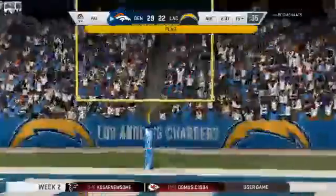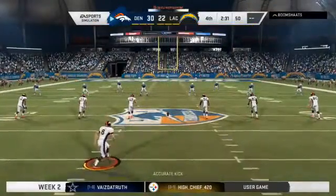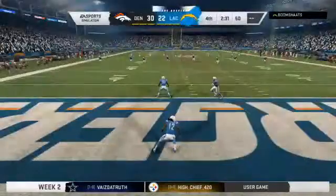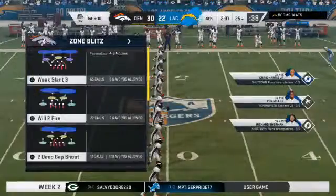The PAT up and good, but hold on a second. There is a flag. Trailing in the 4th, this close of a game, that's a penalty you just can't afford. It's an absolute killer, and it's one that drives coaches and teammates insane. And that'll carry over the back line of the end zone for a touchback.